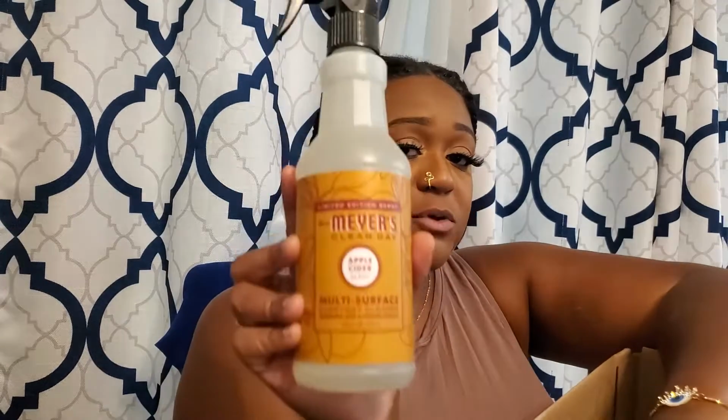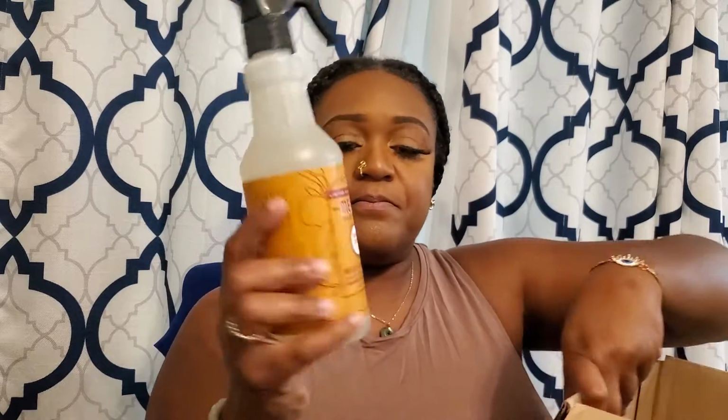Let me show you some of the things I really, really wanted and that I picked out myself. They didn't have all the smells I wanted, but I tried to stick with most of the fall smells. So apple cider. I can't wait to try to use this to see what it smells like. Oh, that smells good. It smells just like apple cider. A lot more apple than cider. Smells pretty good.